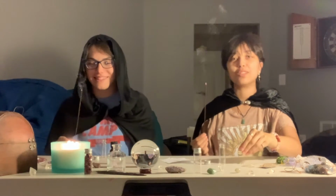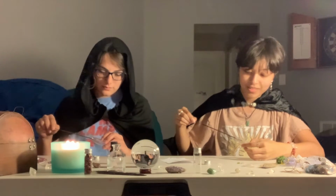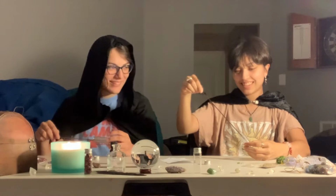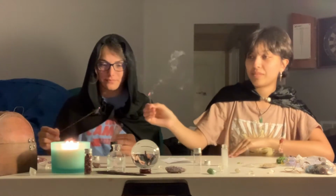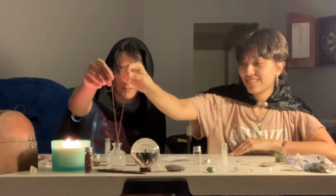So this has a smell. I don't know, it just smells like a Renaissance fair to me, because that's where we bought it. This one smells like lavender right now. So I'm gonna stick it in here and swirl it around. Ooh, it's getting on me. Okay. Ooh, there's smoke in the bottom. Okay, I'm gonna put this up because I don't want to put two. We don't want to have two incenses and the candle going.